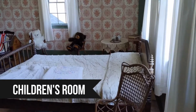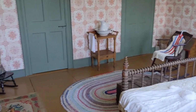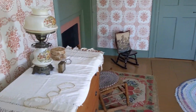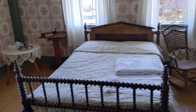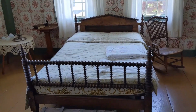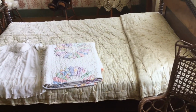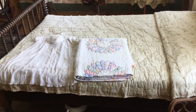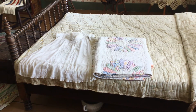This is the kids' room. Again, we're not certain that children slept here when the Fogg family lived here, but we've decorated it in a way that would have represented a child's room in the 1800s. You'll notice the bed is dressed with some hand-stitched bedding. There's also a hand-stitched quilt and some hand-stitched bedclothes. These are the sort of things that you would have found in a household during the 1800s.